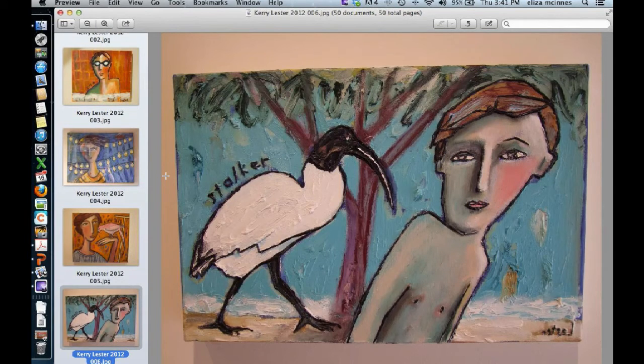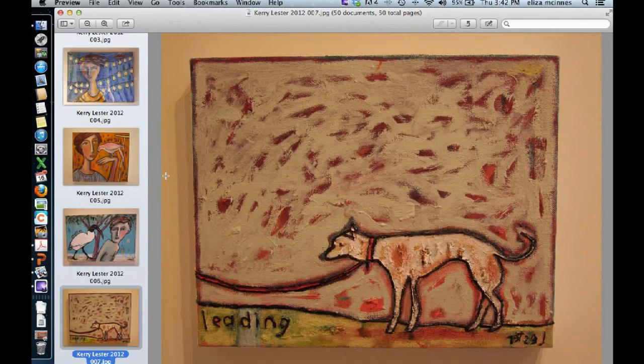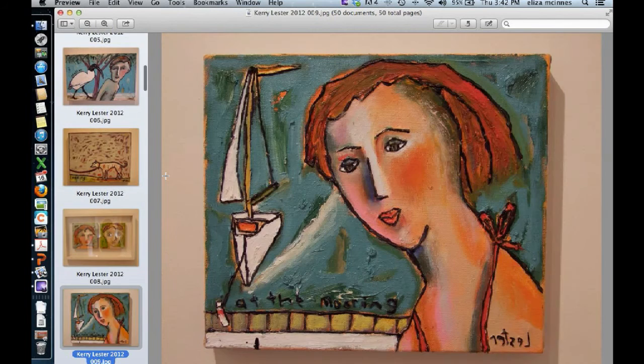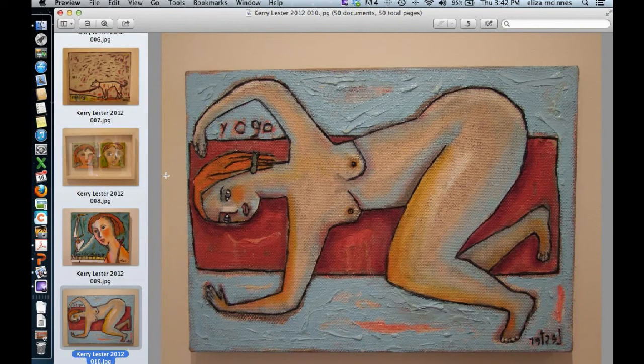And as you can see, they're just all images that I see around me, everything that happens around me as I go around, and I put it all in. This is an old dog that walks around down at the park, and it walks in a really hunched way because it's really old, so I just thought that's quite interesting. That's called Meet and Greet. This is too. At the Mooring. Yoga.